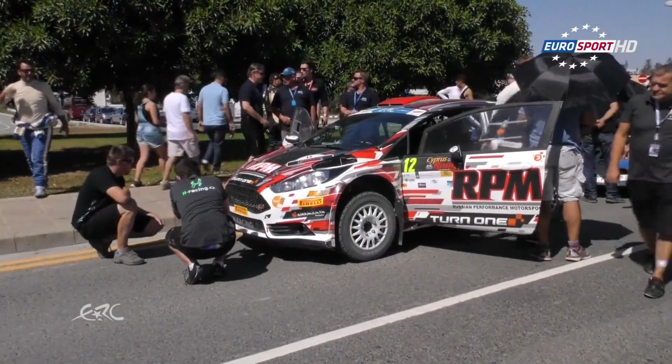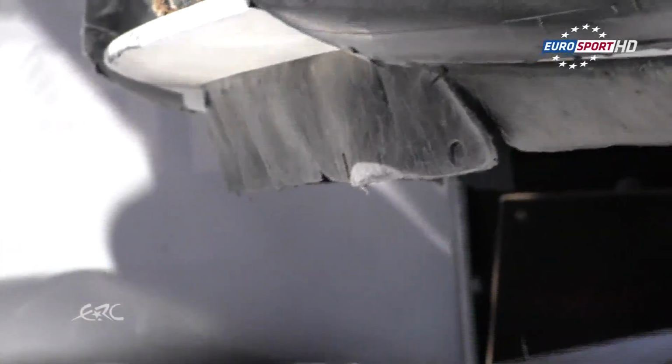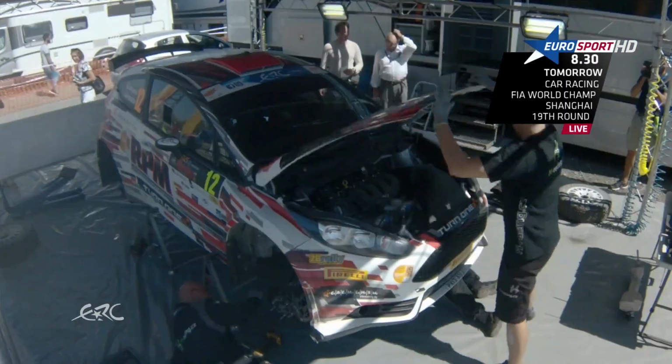We are going to change the steering rack. I hope it helps. If not, I don't know what to do. Well, keep asking Alexei to change gear and action the brakes for you.